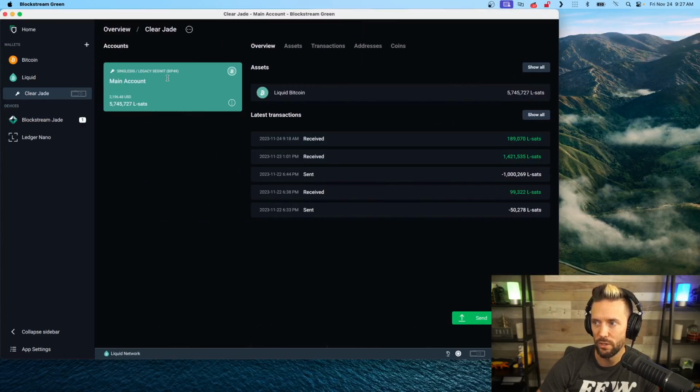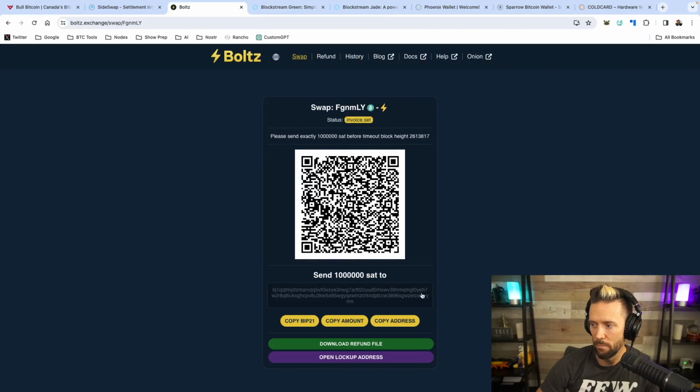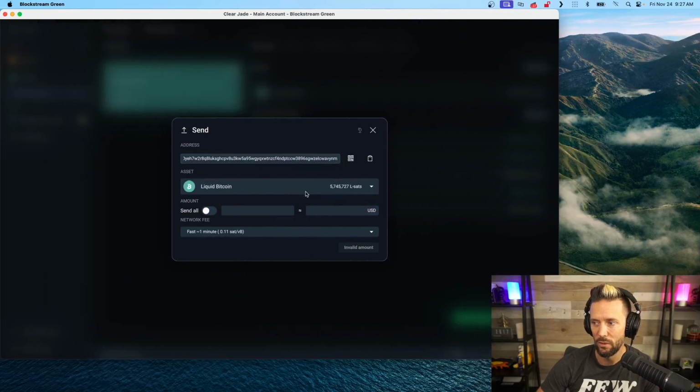Let's pop over here to Blockstream Green. I'm going to hit send. I'm going to paste in that address. And now I need the amount. I'm going to copy the amount. It does copy the amount in sats, so you may need to manually change your Liquid wallet to be denominated in sats and not Liquid Bitcoin. Just be aware of that. But nonetheless, mine's already changed, so I'm sending over 1 million sats, which is actually around $380 right now.